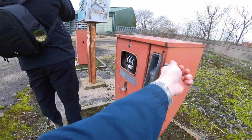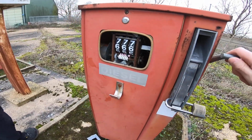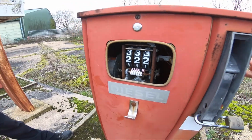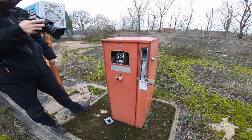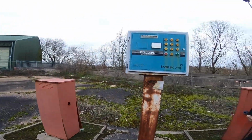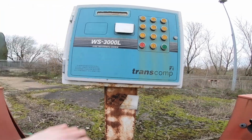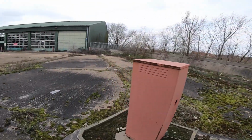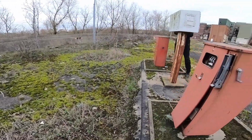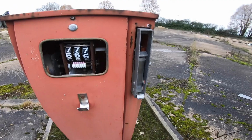I don't know what this is. See, that looks like it turns for some reason. So I don't know how that works, whether you was putting the amount in or out, I'm not really sure. So that there's obviously where you pay, maybe. So that monitors what you've had, maybe, or what's left from what's gone out. And then would this be petrol, or would it all be diesel? Might all be diesel.